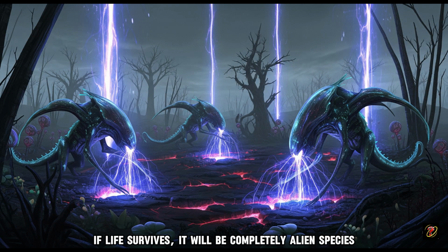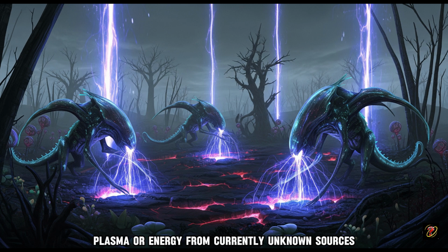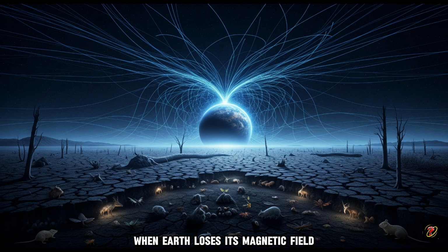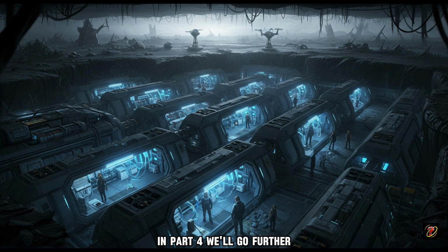If life survives, it will be completely alien species, able to survive on ionization, plasma, or energy from currently unknown sources. When Earth loses its magnetic field, it's not just a shield that's gone. It's the beginning of a planetary biological retreat. The climate goes haywire, the atmosphere is eaten away from the outside, and life, as we know it, slowly disappears from the surface. In Part 4, we'll go further.